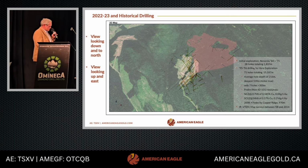So there's another, that's a closer image showing a lot of the shallower holes. Our deep holes are shown there. It's kind of hard to make head nor tail of it, but that was the initial exploration, et cetera, et cetera. They developed this resource, and then they did these geophysical surveys, which really led to our exploration.